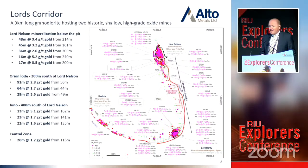So the Lord's Corridor is a large granodiorite intrusion. It's punched up between mafic and ultramafic rocks. It hosts two shallow high-grade oxide mines I mentioned before, Lord Nelson and Lord Henry. Most of the mineralisation we're seeing is on that eastern side. On the contact between the granodiorite and the ultramafic is where we're seeing that very, very high-grade mineralisation, and then it's dispersing through the granite itself. Most of that mineralisation is trending to the south.